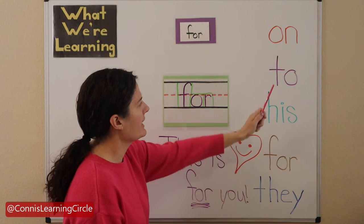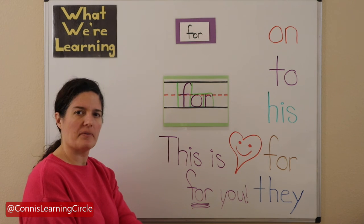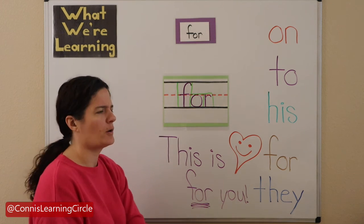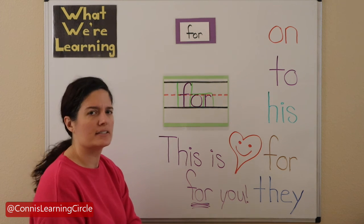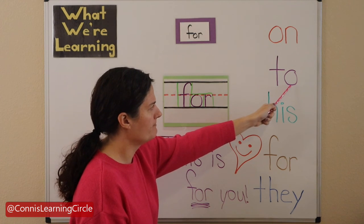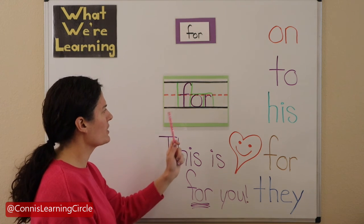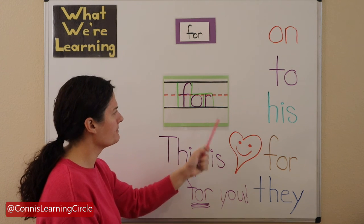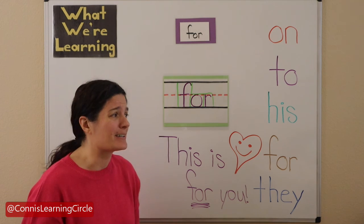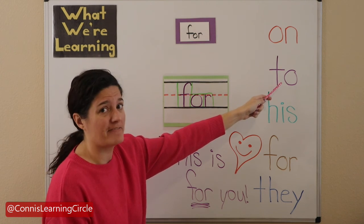Let's keep going. It has a tall letter and a short letter. I don't think that's the same shape of our word for, do you? Let's look. We have a tall letter, short letter, a short letter. Okay, not the same shape as our word for. Now let's look at the letters to see what letters are in this word. T-O. That is not the same letters as our word for that we spelled out earlier. Our word for is spelled F-O-R. It's not the right number of letters. It's not the right shape of word. It's not the right letters. That's because this is not our word for. This is our word two. Let's keep going and see if we can find our word for.